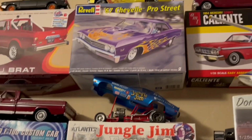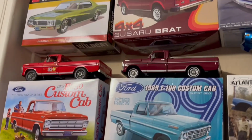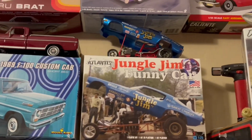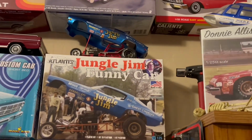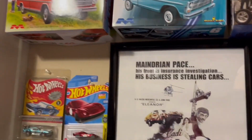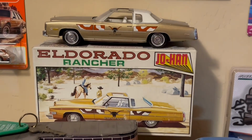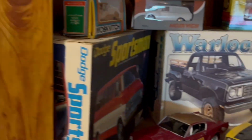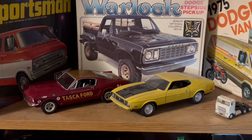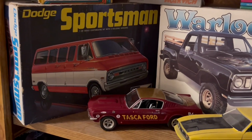And there's a couple more cars. It's a Comet. I build all sorts of stuff, not just one make or model. You can tell the stuff I really enjoy. But I build Revell, AMT, MPC, any of that stuff. Johan. There's the one from my very first video, that Cadillac. Here's some vintage ones, and there's the Gone in 60 Seconds Mustang. There's a Mustang from one of my videos.